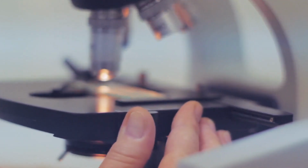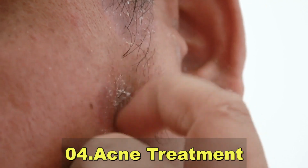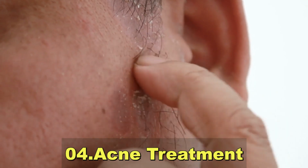4. Acne treatment. Some individuals use aloe vera to manage acne due to its antibacterial properties. It can help reduce redness and inflammation associated with acne breakouts.